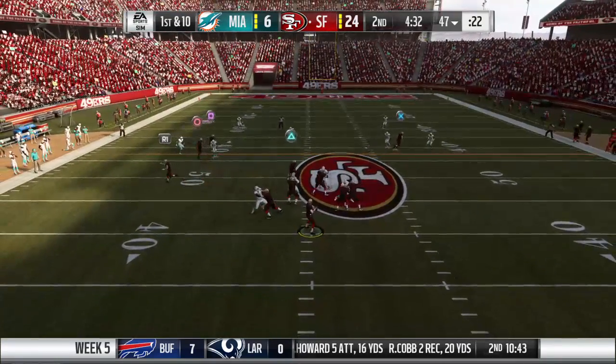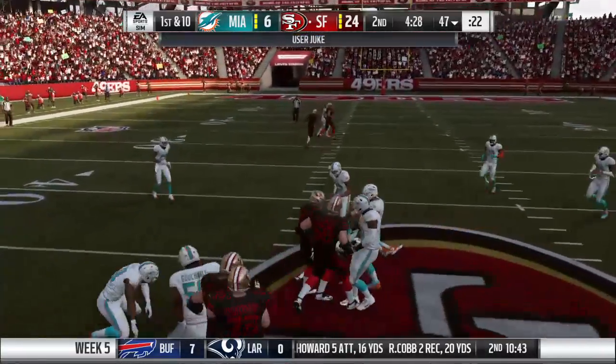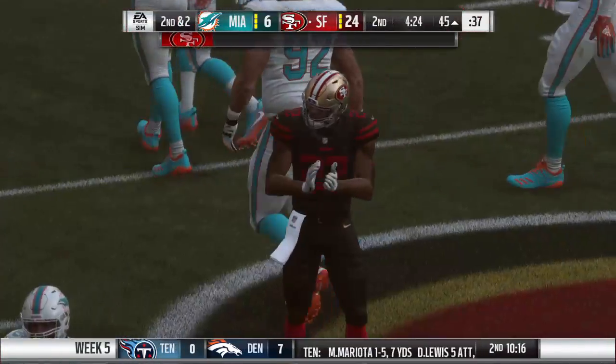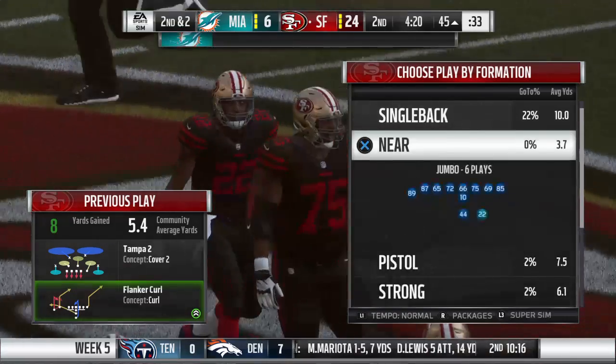Here's Garoppolo on 1st and 10. He's going to flip one out here to his running back. Takes this to the 45. Got a little space after that nice move. It'll be a gain of 8 yards, and it'll make it a 2nd down.